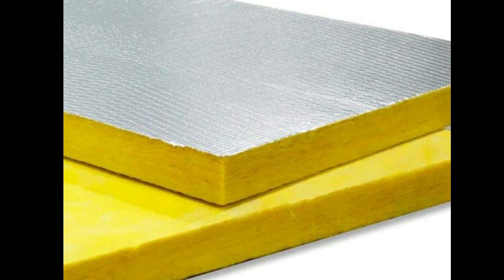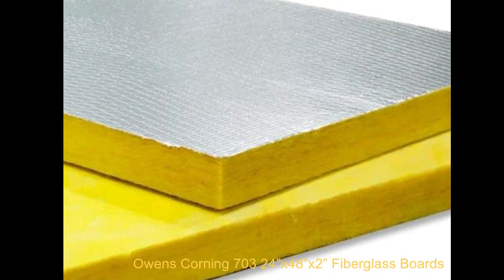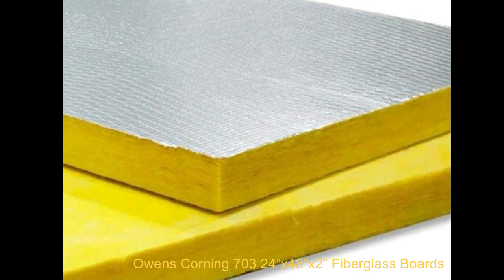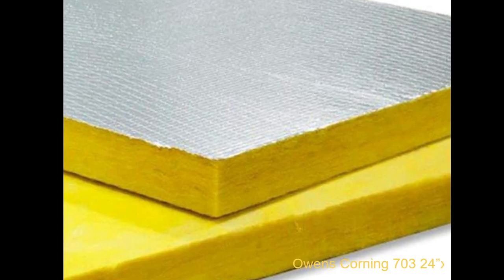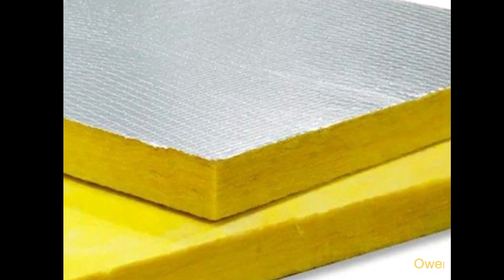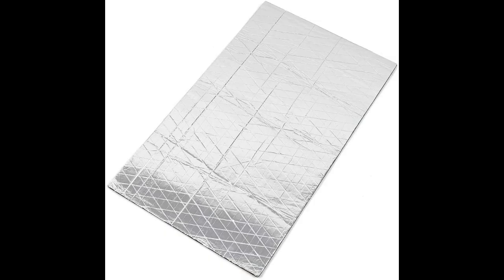If you want great acoustic fiberglass, check out the Owens Corning 703 24 by 48 by 2 fiberglass boards. The box contains a pack of 6 and it is great material for acoustic consumption. Number 2. Best sound deadening mats. Sound deadening mats have always come in handy. A sound deadening mat is usually ultra-thin, acoustic material with high flexibility. It plays the role of creating a sound barrier in places where high-level soundproofing is required, e.g.